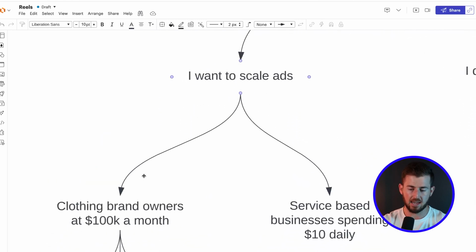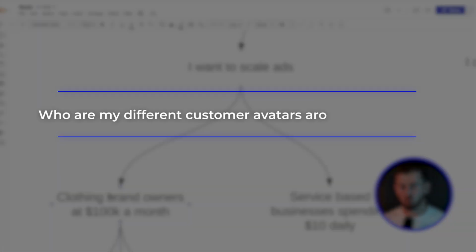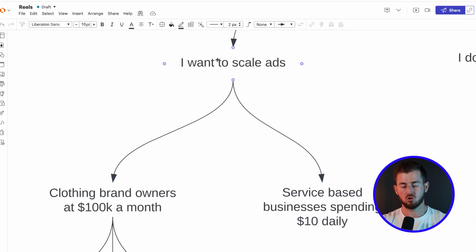Then from here, I'll look at, okay, we have our desire. Who are my different customer avatars around this desire? Because there's a lot of people that share the same desire, but we want to get more specific to those people so that our ads can actually speak to that person versus just in general, hey, want to scale your ads, try this. So after doing research, you might find the different types of people who share the same desire, scaling their ads, could be clothing brand owners making at least $100,000 a month in revenue. Another one could also be service-based businesses spending at least $10 a day.